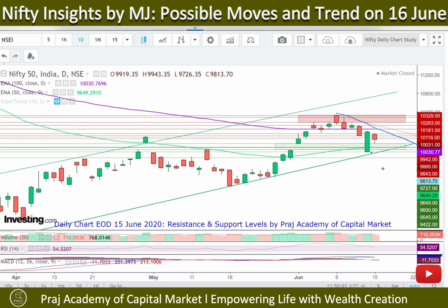9,843. That is a little above where it closed today. And the second level of resistance is at 9,889, right? Third level of resistance is emerging at 9,942, and fourth level of resistance is at 10,031 or 10,030.77, and this is also a 100 days EMA, right? And we already know what kind of role EMAs play, right? 100 days EMA is a very strong support or resistance level. So upside may be limited to this extent.